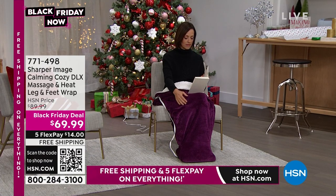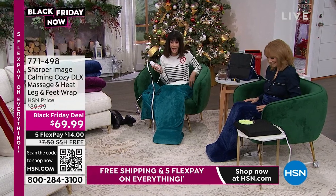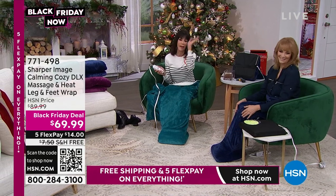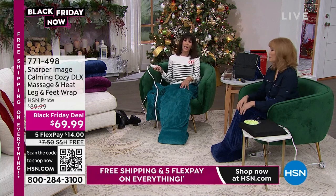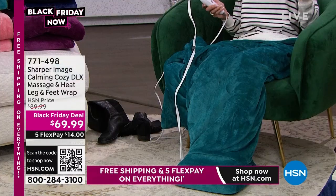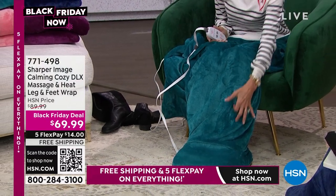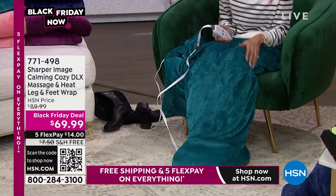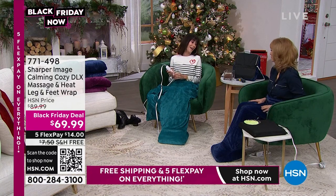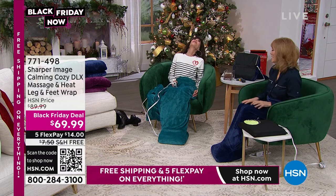You're getting this soft, cuddly wrap that's like a velvet on the outside, Sherpa on the inside. But right now, my feet, and I've had a bad sinus infection, so I've been out for a week. I'd like to just lay right here, and I think I'll stay here the rest of the hour. I'm relaxed, I feel the heat, I can have the heat, I can have the massage. It's trickling all the way up my legs. Miss Bonnabelle Sherman at $69.99 today. Another one of our Black Friday deals that are amazing.